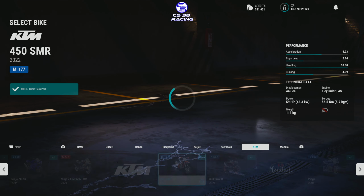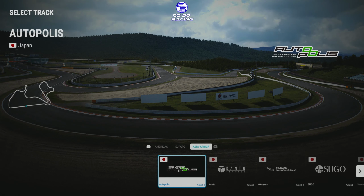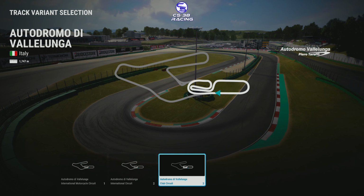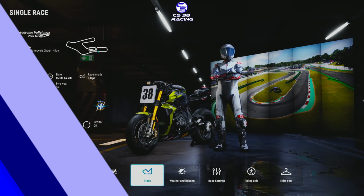So let's start out with the MV Agusta, and let's take it around the new track that's been added. Now this new track has a few variations. We've got the International Motorcycle Circuit, International Circuit. That looks exactly the same. What's the difference between that? It's a little kink. And a club circuit as well. So let's do the International Motorcycle Circuit.